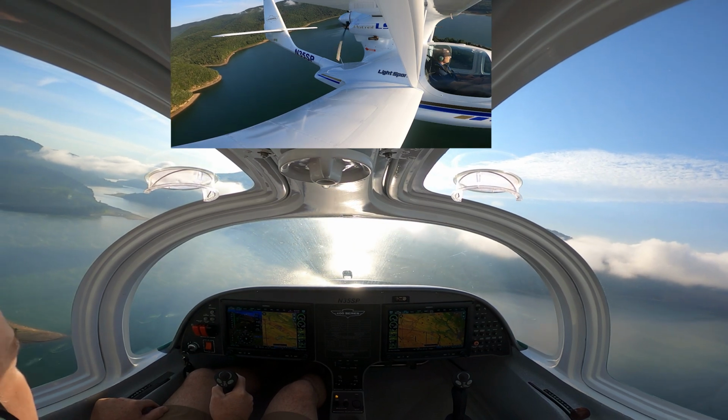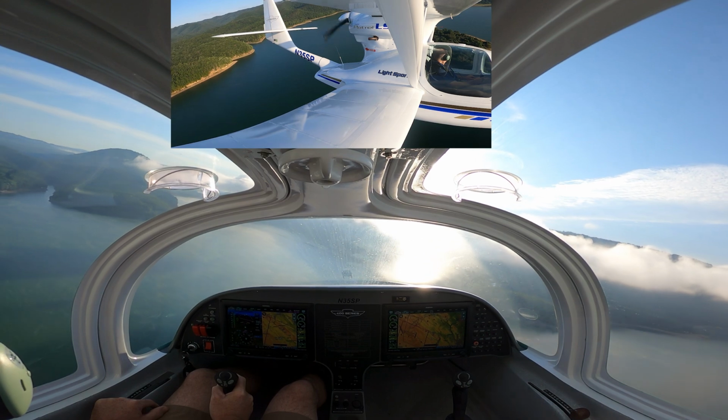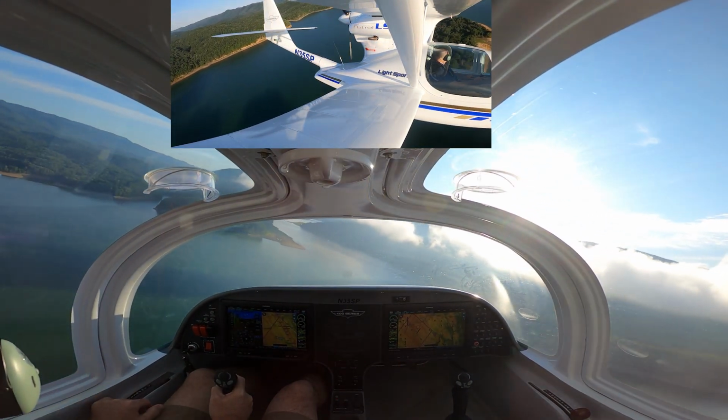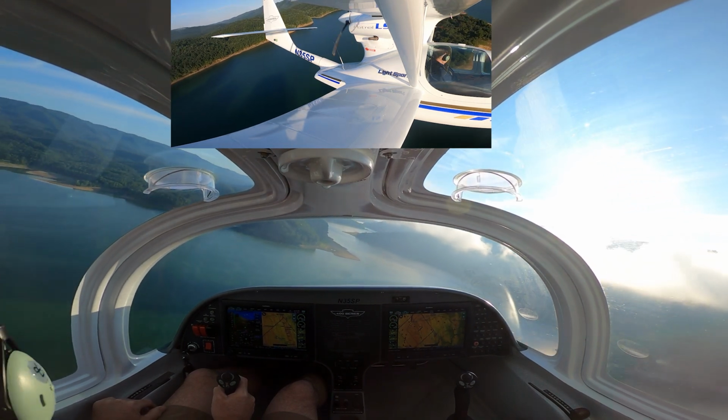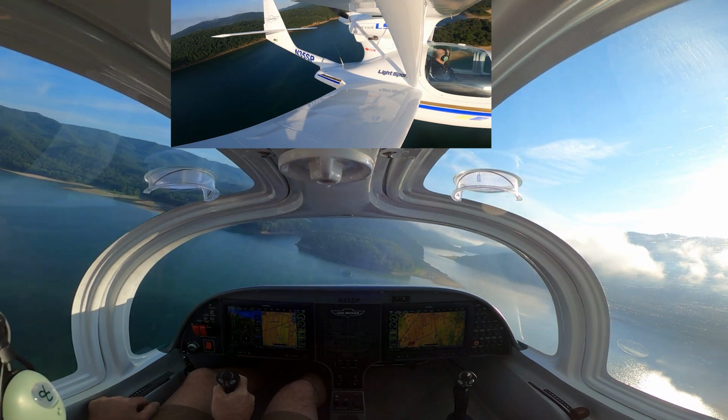So far so good on the obstacles down here. We're still just looking at the shoreline out here. No stumps of any kind I can see. No trees. There are plenty of rocks and debris and whatnot.